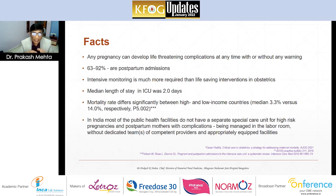Now, we are a little bit lucky in obstetrics. The intensive monitoring is much more required than the life-saving interventions in our patient population. And the median length of stay in the ICU is only 2 days. Quite often, the patient is very, very sick. You feel she's going to die at any minute. And next day morning, you come, the patient is so well stabilized that she's sitting and asking for food.